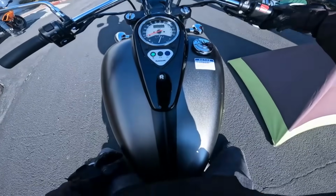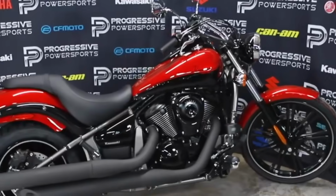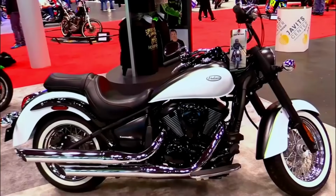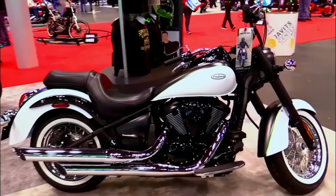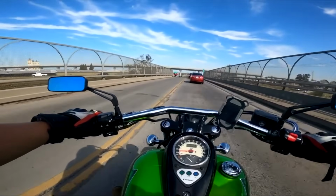It's smarter than that. The Vulcan 900 has always held a unique spot in the market for riders who want that deep V-twin rumble without the top-heavy weight or intimidating size, and this year's Custom just gave it more muscle, more smoothness, and more attitude.